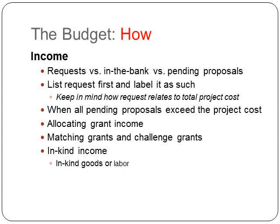For the how, the income, it's good to distinguish between amounts that are requested versus those that are already in the bank versus those that are pending proposals awaiting a resolution. I like to put the amount that I'm requesting from a particular funder first and label it as such. And keep in mind how that request relates to the total project costs. Few funders want to feel like they're shouldering a disproportionate amount of the total cost.